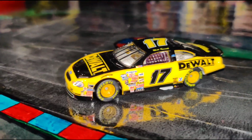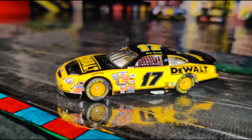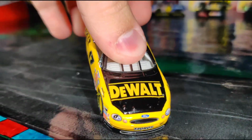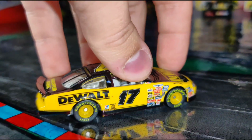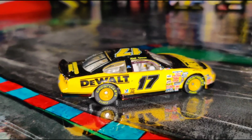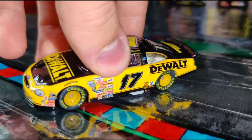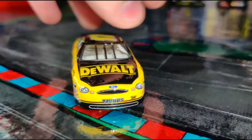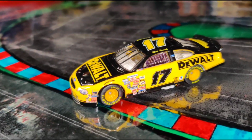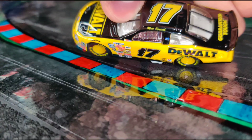All right, so let's keep it with the Ford Tauruses. We're looking at Matt Kenseth, 2000, that's the year, DeWalt car. So this is pretty cool. This is my very first old Matt Kenseth diecast. I pretty much only have the ones from his final years. So it's pretty cool to have one of his old Roush cars from back in the day, especially the DeWalt car. Such a cool car. Really, really nice. I love the colors, the paint scheme. Eric Estep would probably rate this car a 10 out of 10. Yeah, this is super cool.